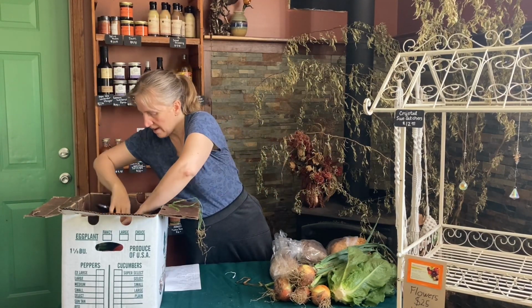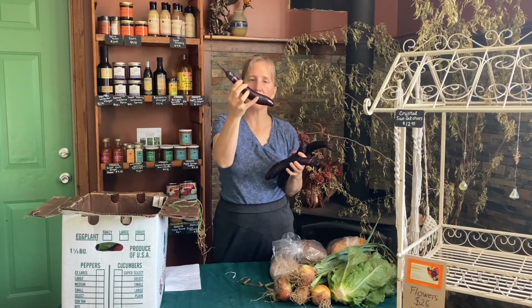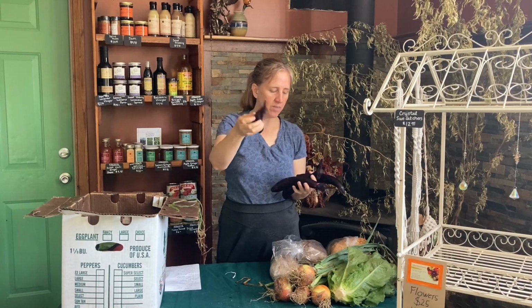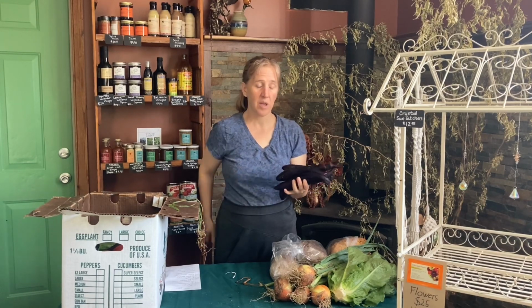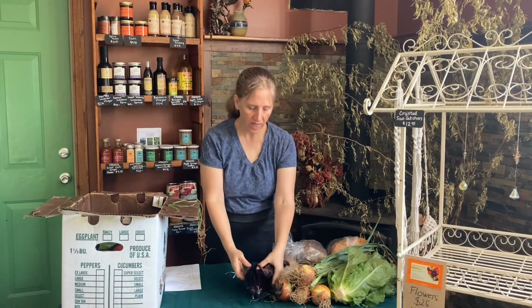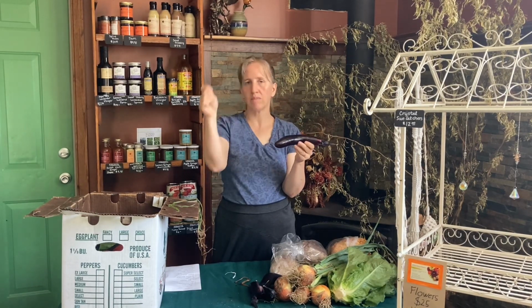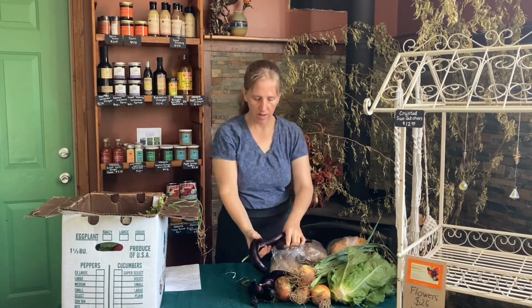And then we have eggplant. So this is a very dark, slender eggplant. This style is usually a Japanese eggplant. I'm going to try and get together a picture that shows all the different varieties of eggplants because I think they're so beautiful. What I would do with these is just slice them up into small rounds and use them in your cooking, in your stews, your stir fries. Roasted eggplant is really good. And I've got a few more of these in my box.